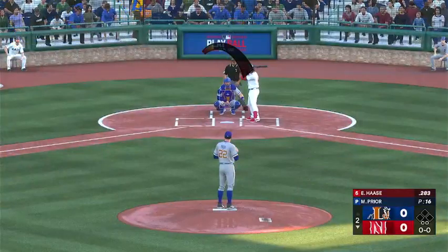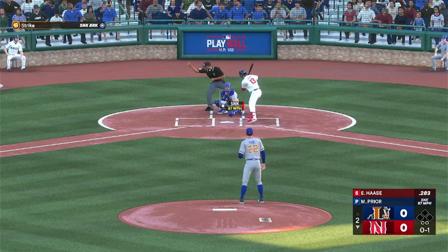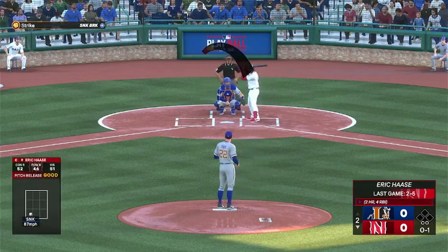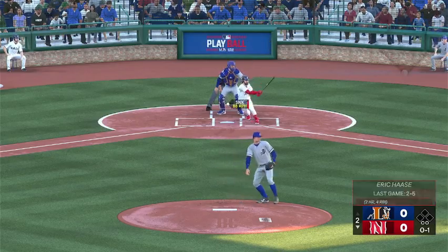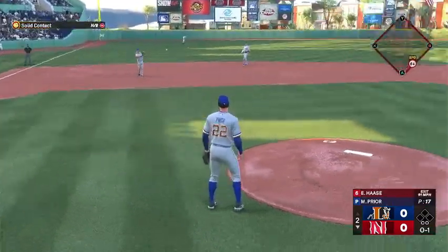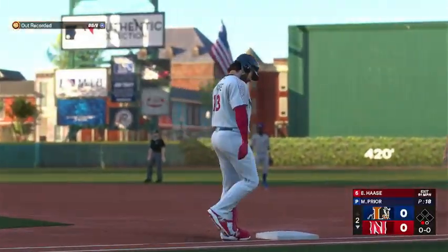We're back here at the ballpark, bottom of the inning, and now Eric Haas. Right through there for a strike. Pryor, a 6'5" righty. He throws a sinker, a changeup, a curve. Ground ball right to the third baseman. That should be an easy out. It is. 1 up, 1 down.